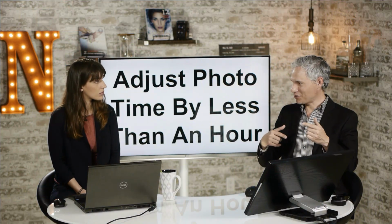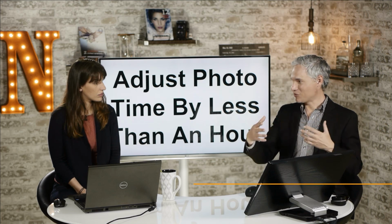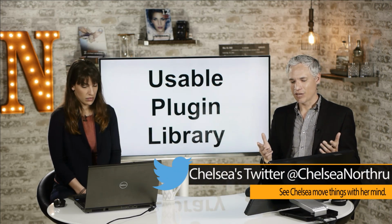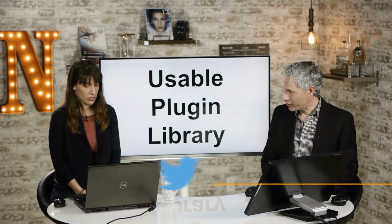Because then when you go through the pictures, you see the ceremony pictures, but then one camera jumps forward to the reception and the other camera is still shooting the ceremony. So the sequence becomes very, very difficult to manage. A really minor tweak. I would like to see a usable plugin library.